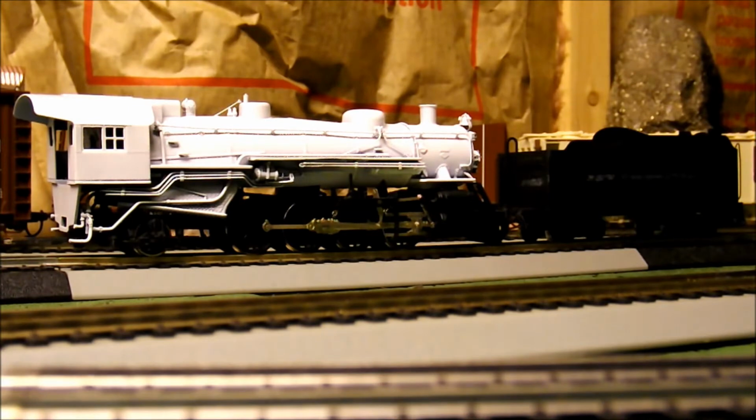One major change that I am going to do to this model of the 587 is I'm going to give it a new tender. The original tender, as you see right here, is identical to that of what the 587 had when it was in freight service. And I'm going to keep that, and I'm going to decal it for the Nickel Plate.